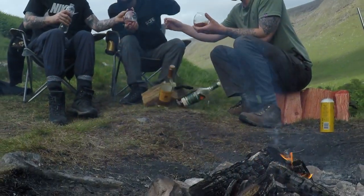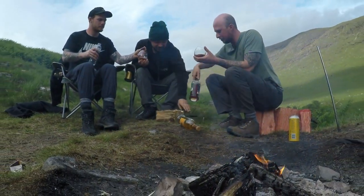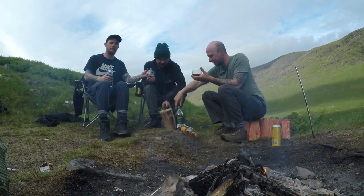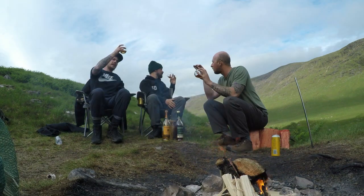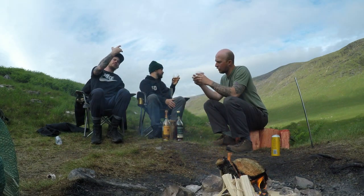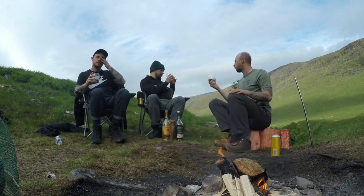Add a tiny wee drop of water to it. The legs are very good on that as well. It's quite silky, right? Yeah. Velvet. The legs on mine are quite thick.